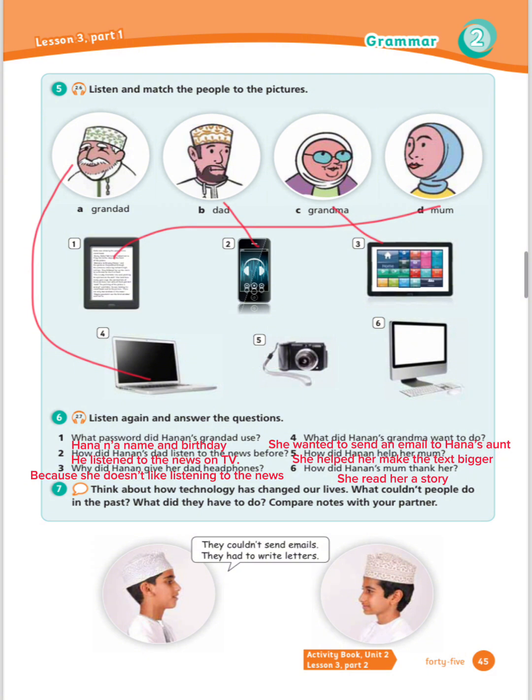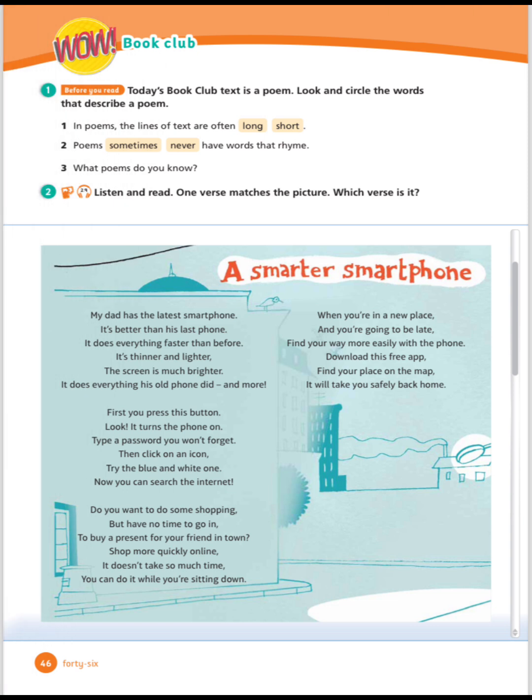Exercise number 7. Think about how technology has changed our life. What couldn't people do in the past? What did they have to do? Compare notes with your partner. Let's read the example. They couldn't send emails. They had to write letters.